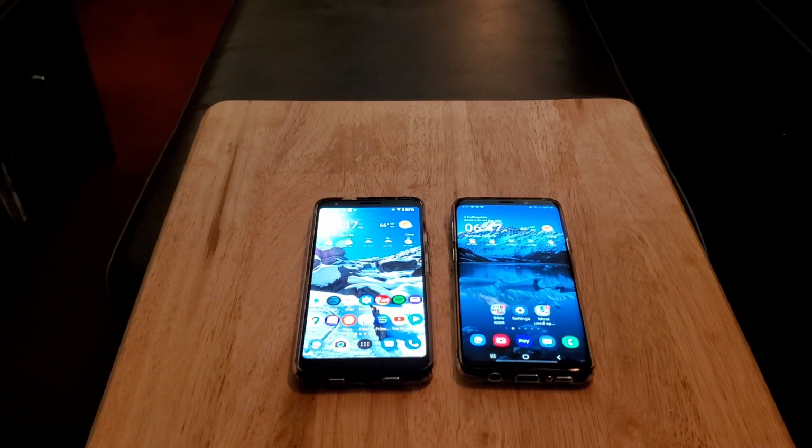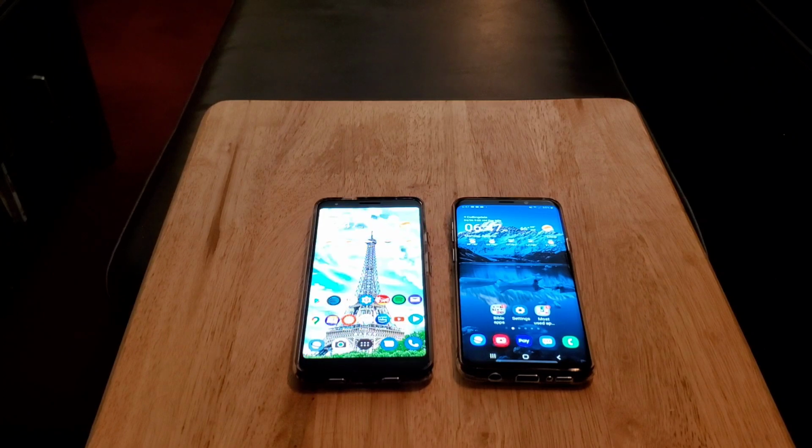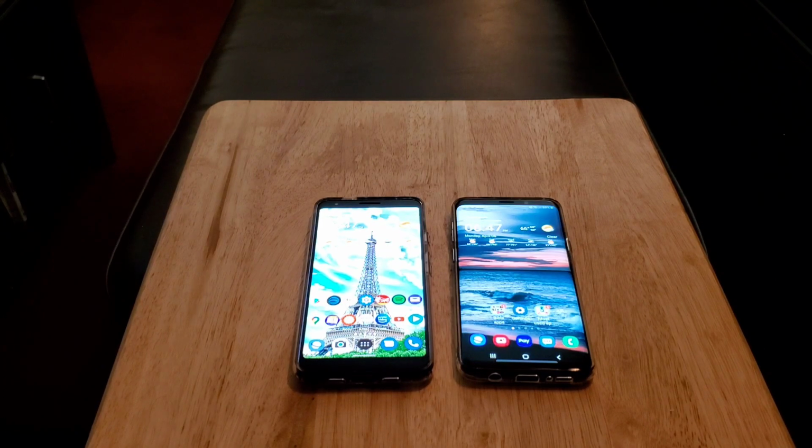But if I had my choice for a circular fingerprint sensor versus a square fingerprint sensor, I would take the circle because it's more contoured towards the way your finger is designed. It's round. So I like rounded fingerprint sensors. So I would prefer the fingerprint sensor on the Pixel 3a XL. But they're both super fast, so you're not going to have an issue with either one of them.